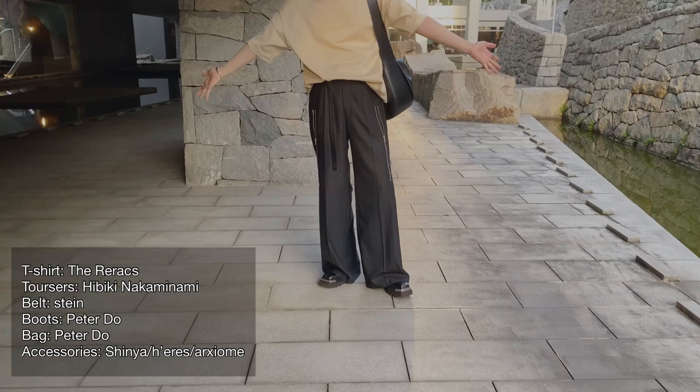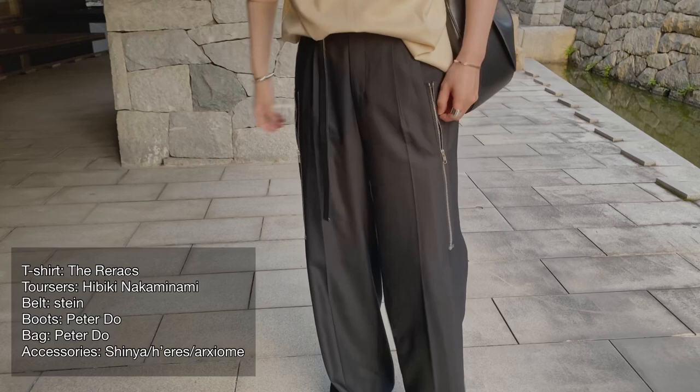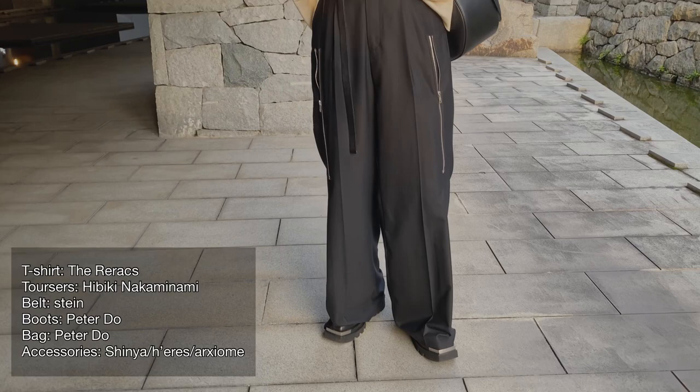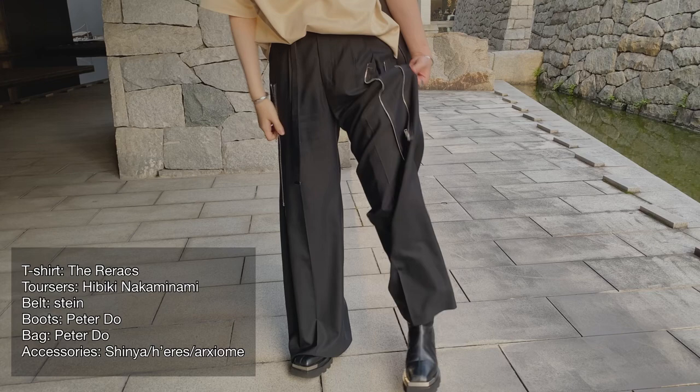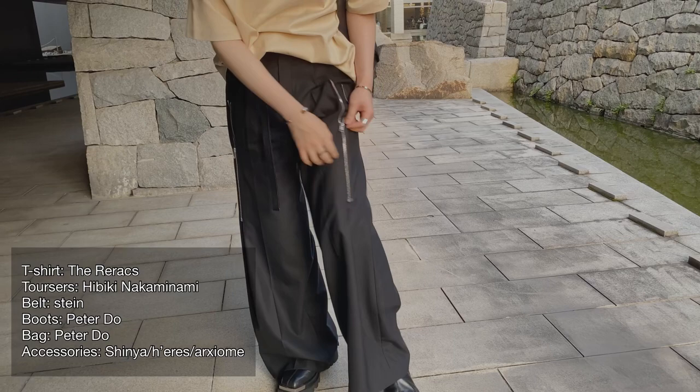Today I'm wearing my combat boots and my Hibiki Nakaminami zip trousers. I've been wearing these trousers a lot. I'm going to do a separate video about these. There's a zip right here so you can adjust how wide the trousers are. I like closing the zip a little to create some nice drapes.